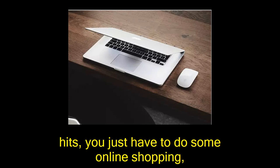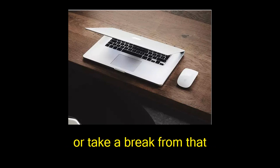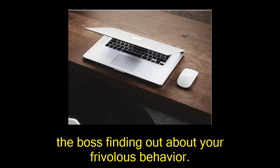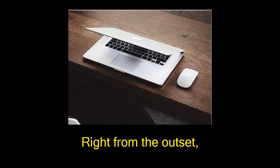Before 5 p.m. hits, you just have to do some online shopping, or check your favorite site for updates, or take a break from the mind-numbingly boring assignment. Whatever the reason, you want to browse the web at the office without the boss finding out about your frivolous behavior. And with a few tech tricks, you can get away with it right from the outset.